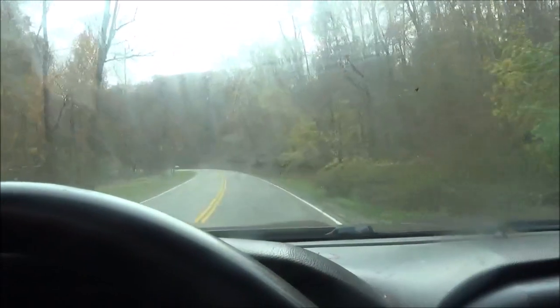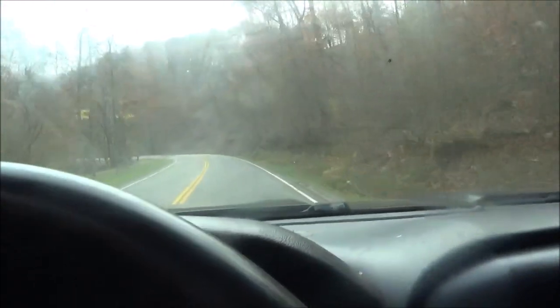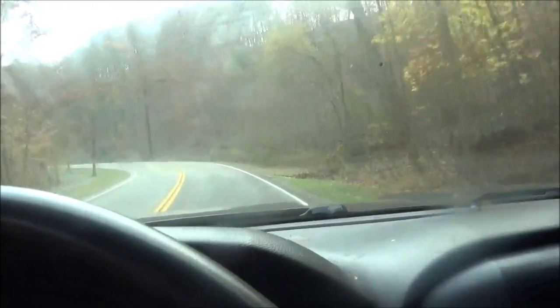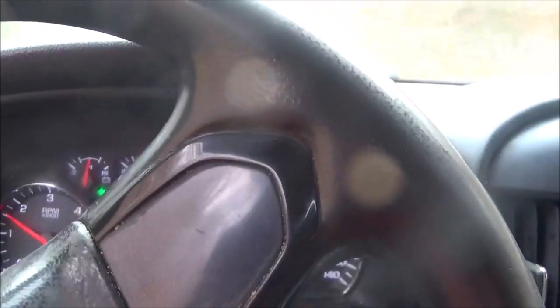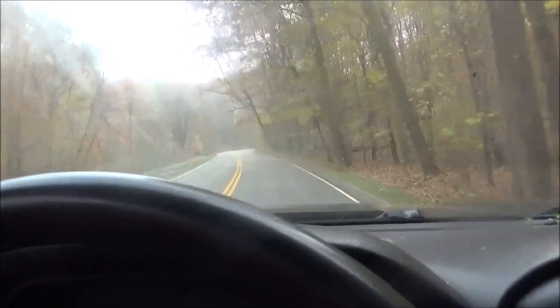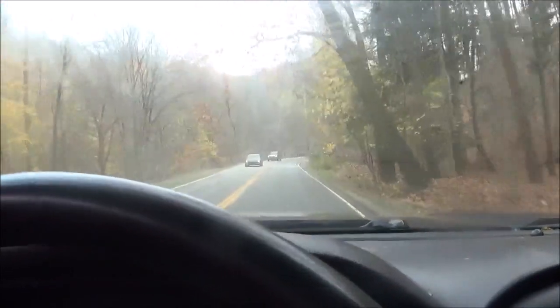Going up this mountain. This is a steady climb, so it might get higher since it's steady climbing. Let me put these on because I can't go any faster. I can only go about 30 miles an hour, or it goes in another gear and it will slip. So it's a steady upward hill climb up this mountain.